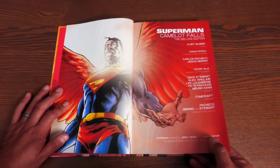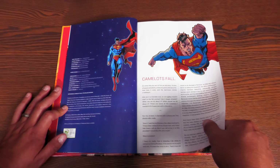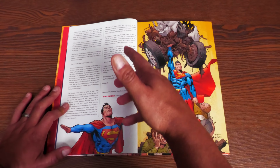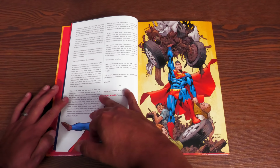Alright, so we do have a new introduction by Kurt Busiek talking about how he even got involved in the project, talking about how at one time he was going to be the writer of JLA. Oh my gosh, he did like one story arc in JLA, and then unfortunately things just happened. But having this story in the back of his mind all the time and never letting go of his story. I like that advice. He talks about how this is why you don't let go of stories that you have in you, because you may use them sometime.